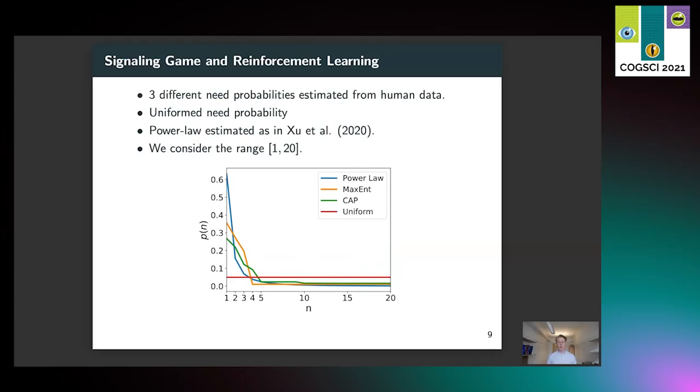For the need probabilities, we actually consider four different need probabilities in the paper. Three were estimated from human data, and you can read more in the paper about how exactly we estimated these. Then we also consider a uniform need probability. Worth mentioning is that the power law need probability that you see here is estimated in the same way as Xu et al. did in their paper, so we can compare to their results. The number range that we consider is 1 to 20, because all of the need probabilities estimated from human data were exponentially decaying, and there was very little probability mass after 20. So we decided to just consider the range 1 to 20.